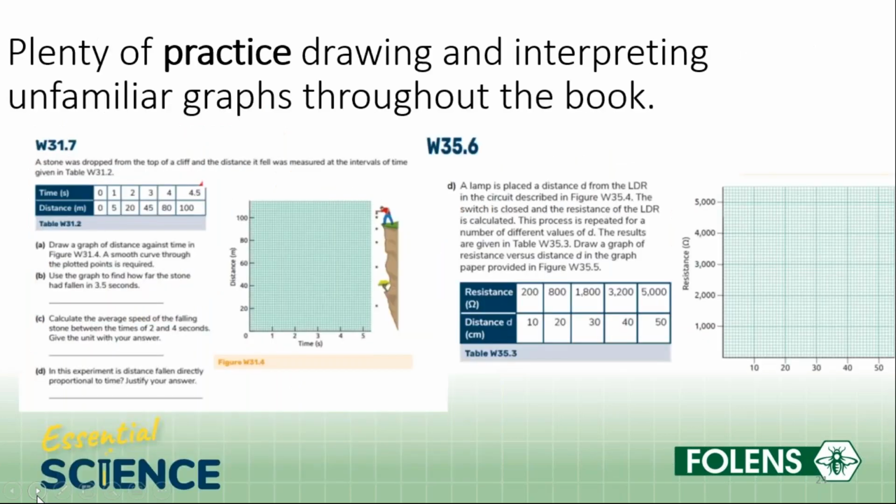Next slide, please. Again, we've plenty of practice drawing and interpreting unfamiliar graphs throughout the book. For instance, here, this is a stone falling, and the distance that it falls, and of course it is accelerating. This is a graph in an unfamiliar context, and they have to do a calculation on it. The same thing here, where they have to draw a graph and interpret it with the resistance of a light-dependent resistor with distance. Probably wouldn't have time to do that in this specification. Next, please.